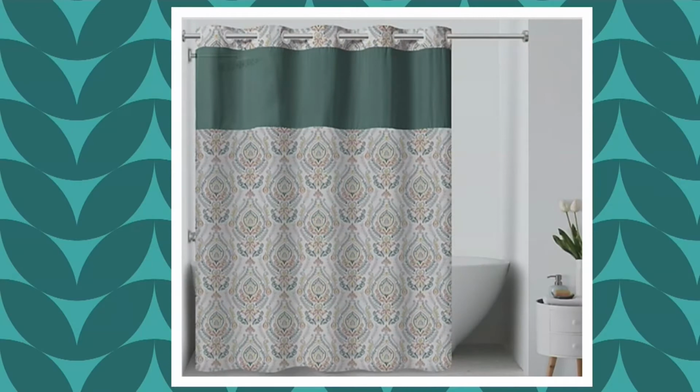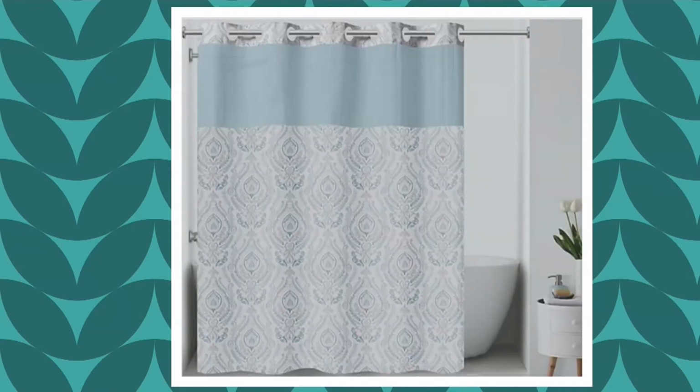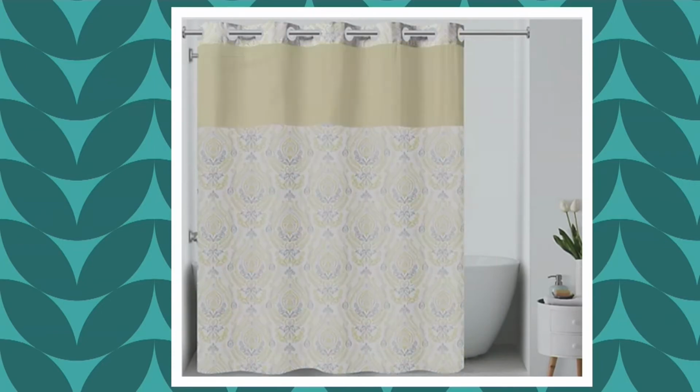So we'll go to QVC.com, and we're going to begin with teal. And from teal, we're going to move into the blue, then the sunshine yellow. Now, white is the most popular, and I have fewer than 30 to go around.